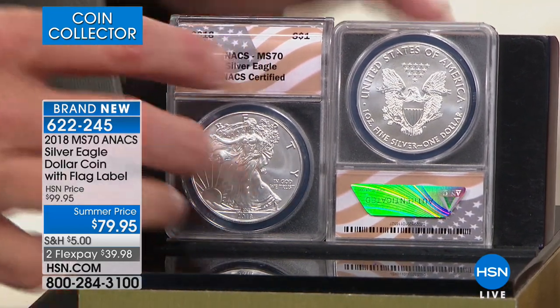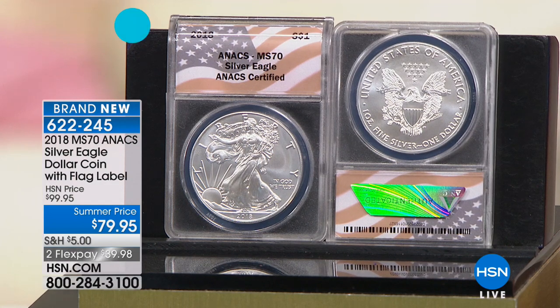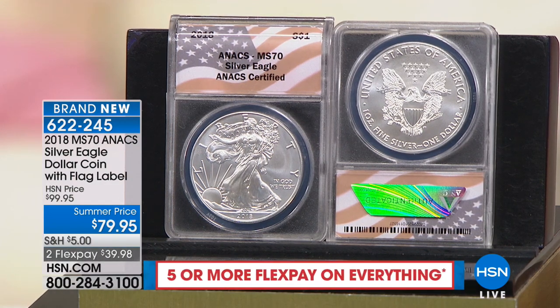Nice. And it says Mint State 70. What does that mean? I have to explain to you. Well, that means that this coin's perfect. 69 is close, but 70 is perfection.